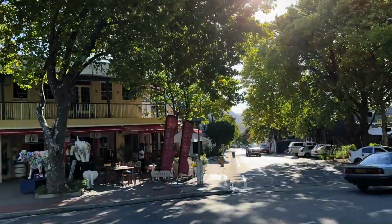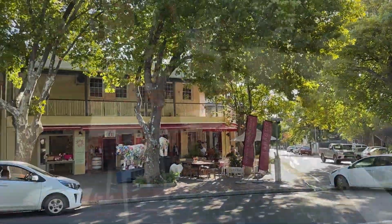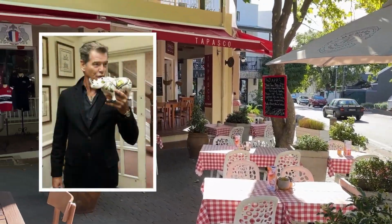Today, the town is known as the culinary capital of South Africa, boasting a vibrant food and wine culture that attracts tourists from all over the world.